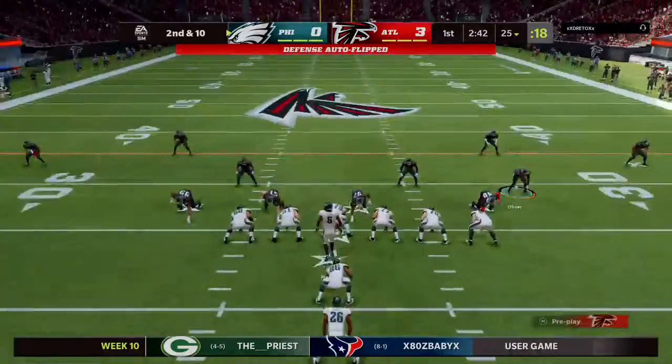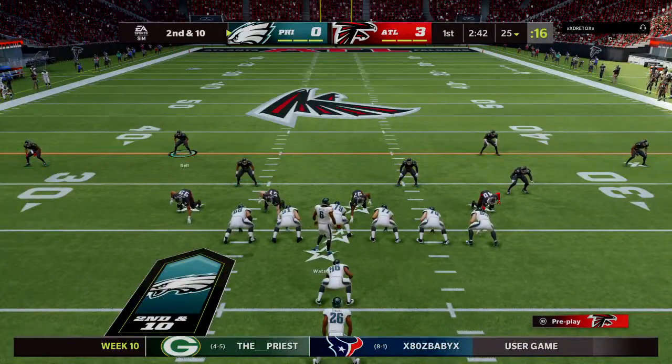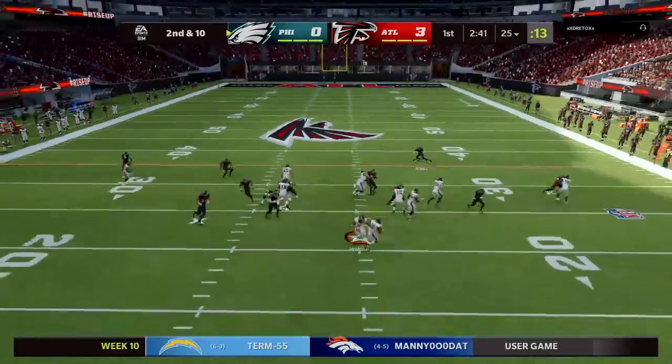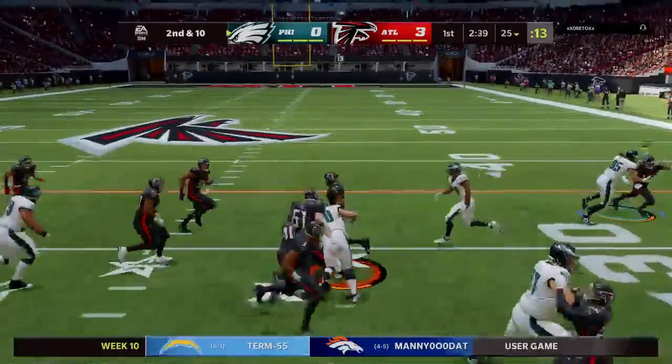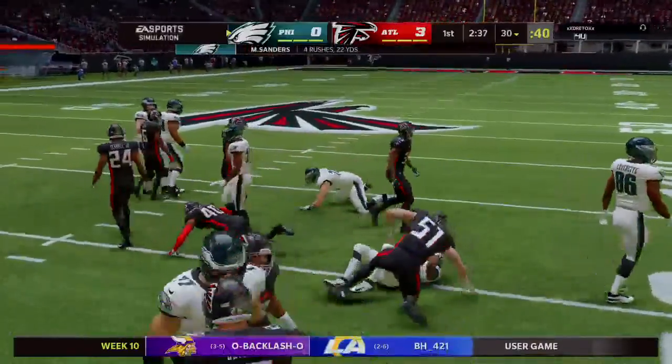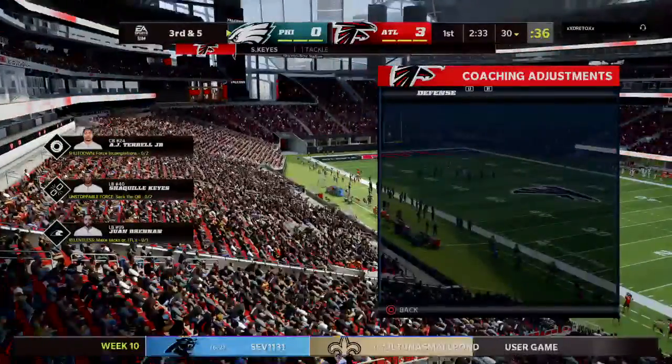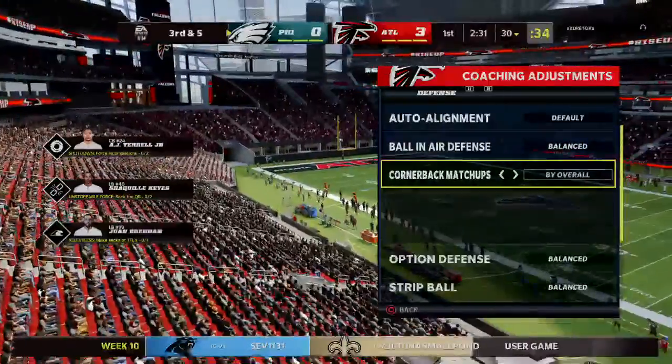Here's 2nd and 10. Running right, here's Sanders. And this will be a gain of 5 as he gets it to the 30. A quick burst there, and he nicely bit off a pretty decent gain.